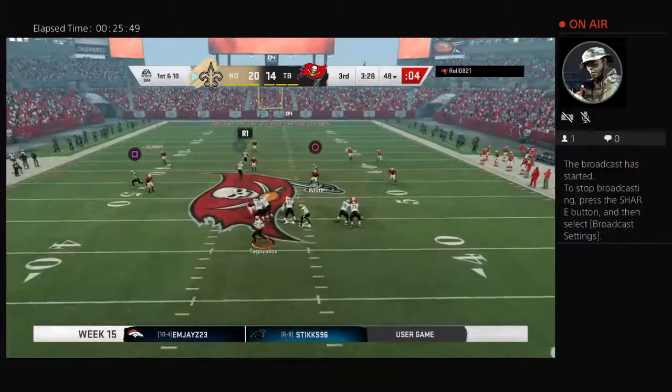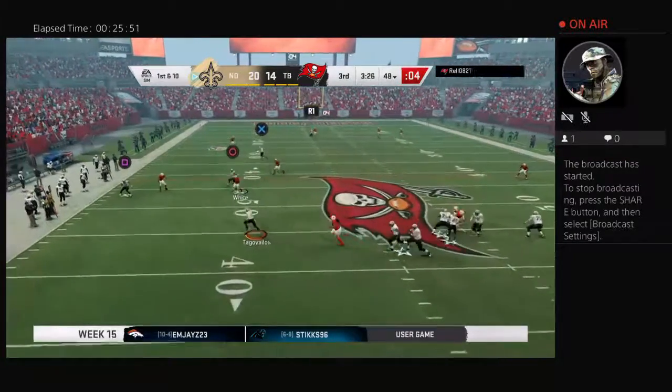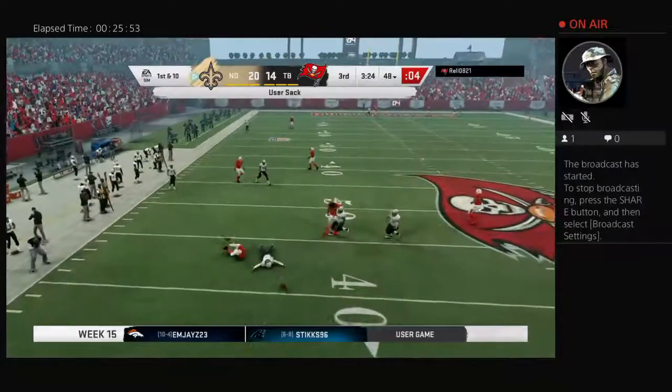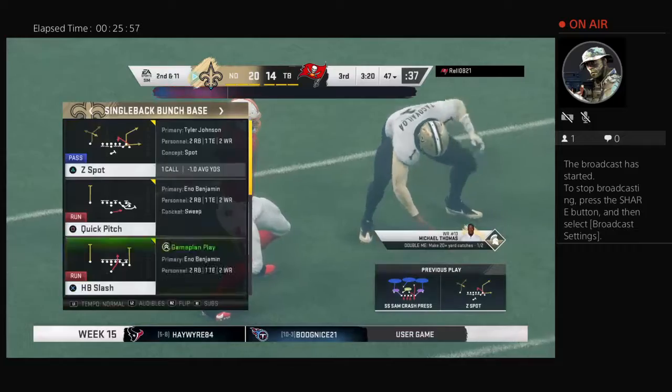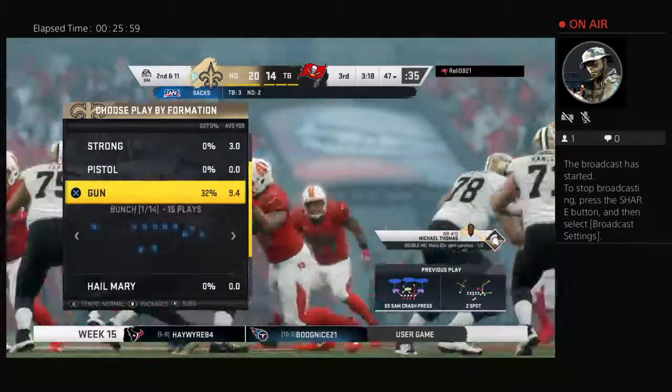Now on first down, he'll drop to throw it. Dancing to his left. And he can't find a receiver, and he's brought down. Devin White able to run him down for a loss of a yard.